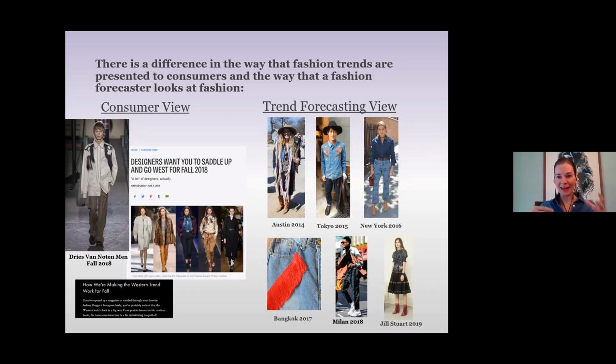Even denim was getting these sort of Western details on it. And right into Milan. Milan's a really fashion forward city. So they were doing it, and then it ended up on the runway. So we saw this developing, and we would present this to our clients for years and kind of tell them how they should implement it into their line.